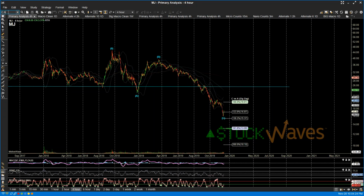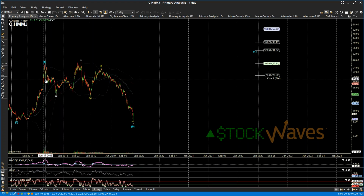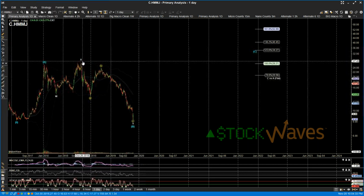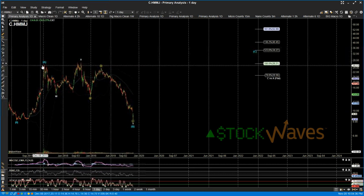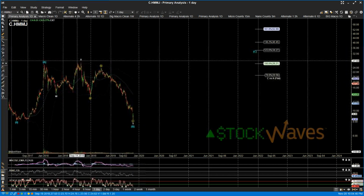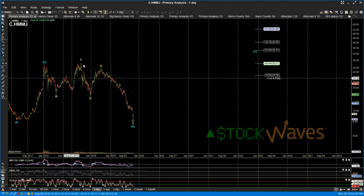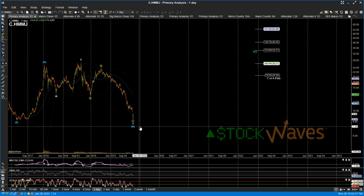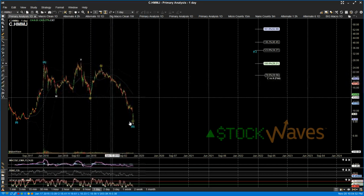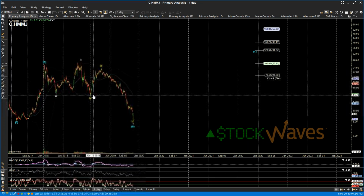Let's compare that with the HMMJ, the Canadian version of roughly the same index. We don't have the same amount of prehistory here. Instead of an ABC down, I'm counting this, because of the way that the high looks a little bit different here, as a WX and then an ABC for a Y wave. So that just looks like it fits the pattern. It's still a corrective retrace. It's just a combination pattern instead of the same ABC.